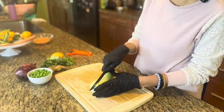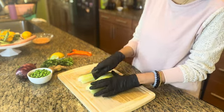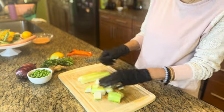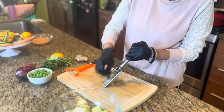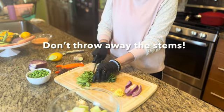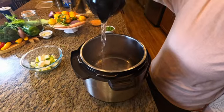First, I will peel and chop the bottle gourd. It's hydrating, full of fiber, and great for digestion. You can easily find it in Indian grocery stores, especially in California. Next, I will grate some ginger and chop the onions, both of which add incredible flavor and amazing health benefits, like aiding digestion and reducing inflammation.